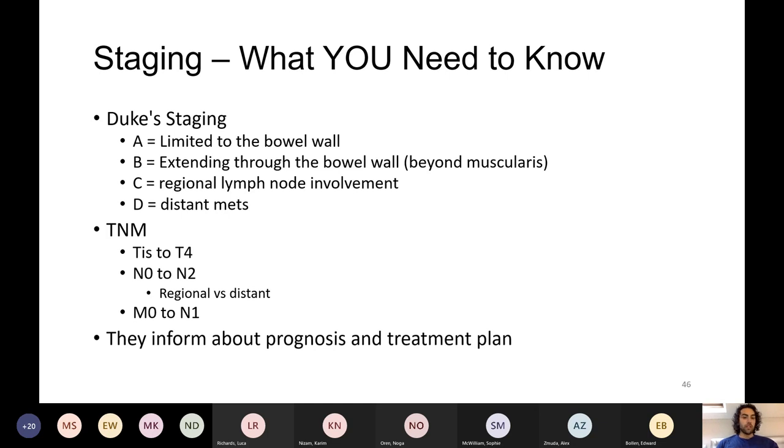Dukes staging, I think learn that, so A, B, C, D, but the tumour node metastases one, I wouldn't get too bogged down on what it means and how it alters treatment. But they inform about prognosis and treatment plan is what's important for you.